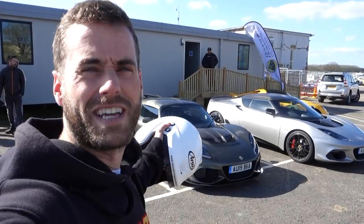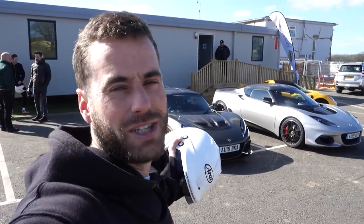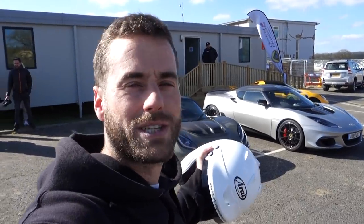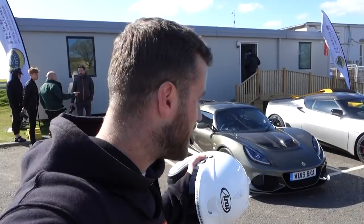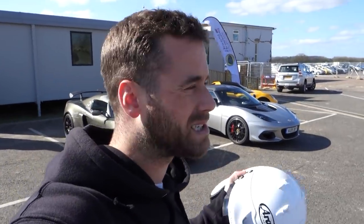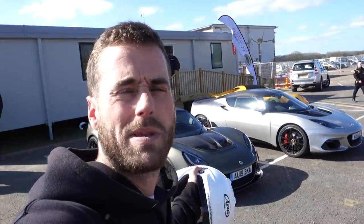The Exige is 410 brake horsepower, called a 410 Cup. Lotus don't mess around with their names. They say exactly what's on the tin. And it's a V6 supercharged engine, so lots of torque, lots of shunt in a very, very light, small, well-handling package. It's worth noting at this point that all of these cars are on standard brakes, standard tyres, and these are exactly as they would be going out on the road, and they've been doing the round on the track all day, which is extremely impressive.